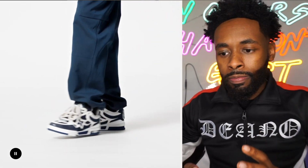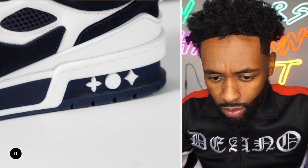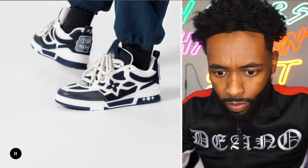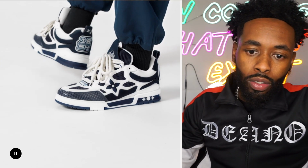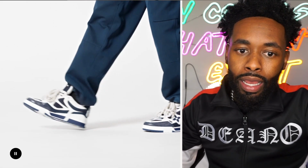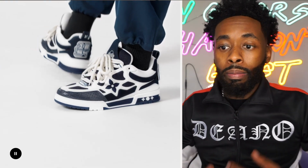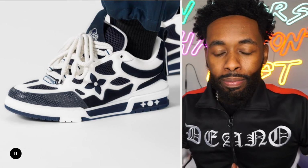Because even the year on the back, I think they say 1984. Whatever the case is, you could tell that they pull on that a lot. So the logo that's on the back is very reminiscent of, in my opinion, the Jordan 4s and just kind of how that back tab looks.